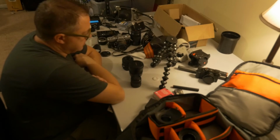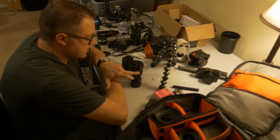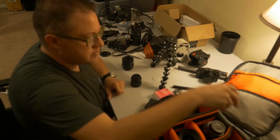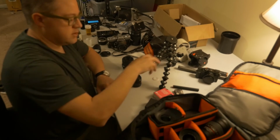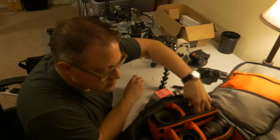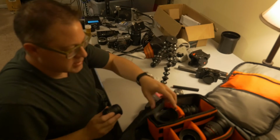This is the one I bought most recently. This is an 85. This is a 42.5. I guess I'll have to decide at the end of the day. How about that? I'll decide at the end of the day.